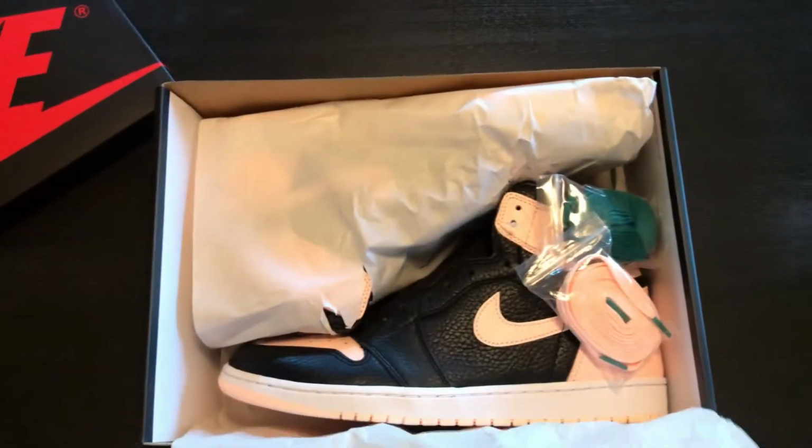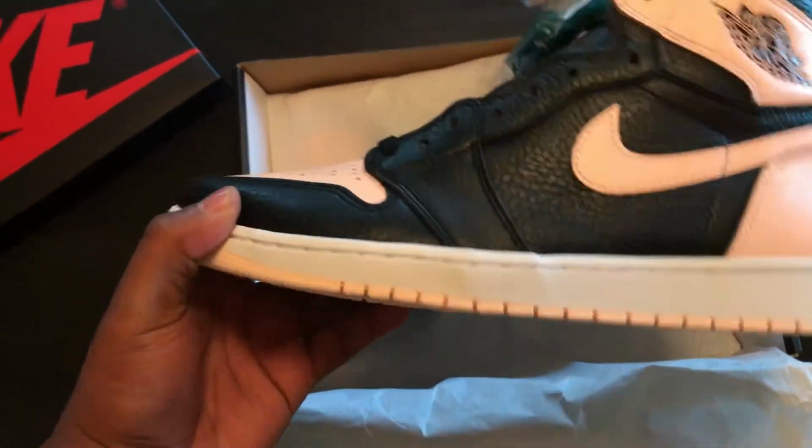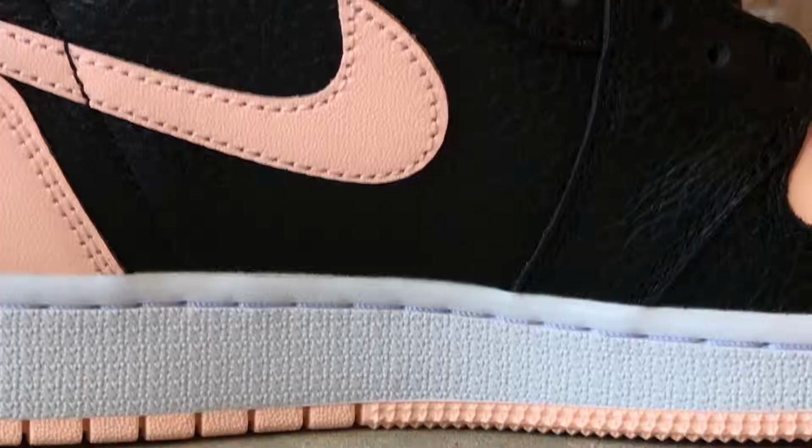Now, I don't like to do much talking in the beginning, so let me just flip open the lid, give y'all a quick look around the shoe to begin with. Stay tuned to the end. I'm gonna give you more commentary on what I think about it, but here we go, the side panel here.